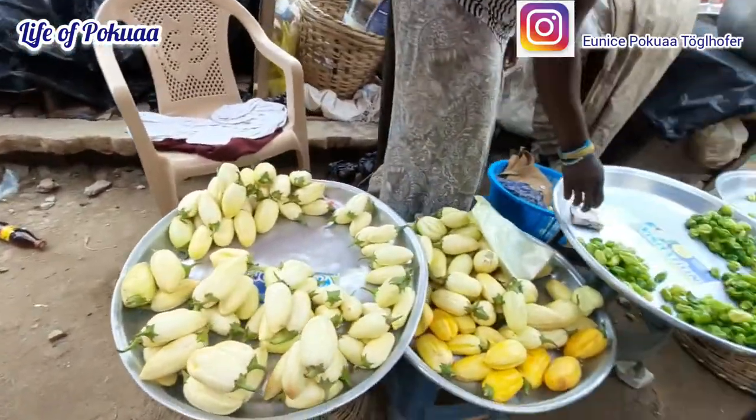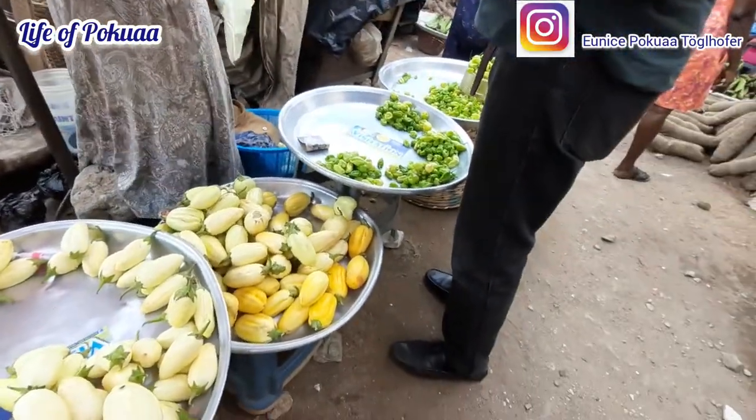So anytime you buy something, you put it in a pan. As you can see, Akosua is carrying the pan, you just put it in a pan.